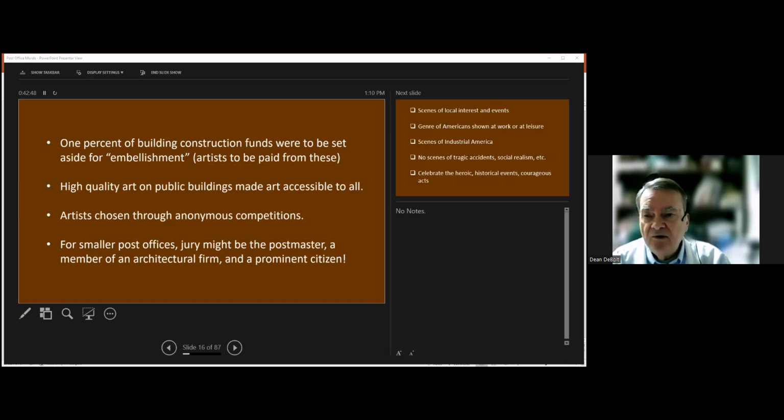The idea was high quality art in the public building, to make art accessible to everybody. Artists were chosen through anonymous competition. And for smaller post offices, the jury might simply be a postmaster, a member of a local architectural firm, and a prominent citizen.